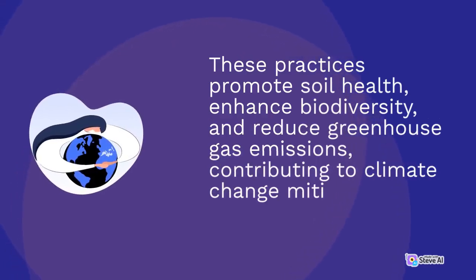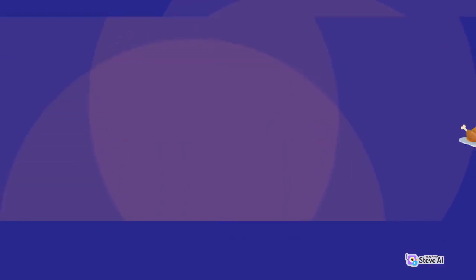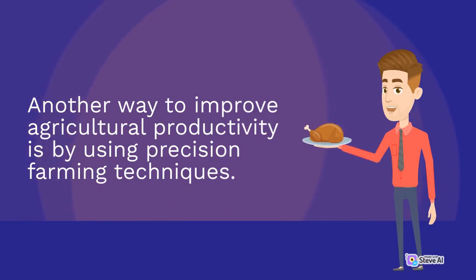Promote soil health, enhance biodiversity, and reduce greenhouse gas emissions, contributing to climate change mitigation and adaptation. Another way to improve agricultural productivity is by using precision farming techniques.